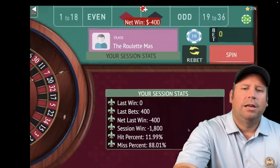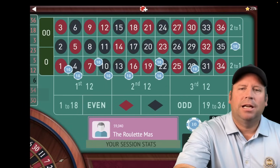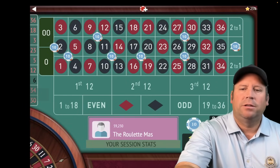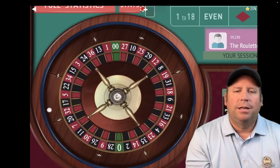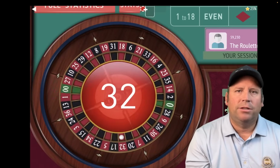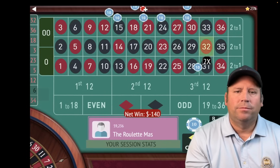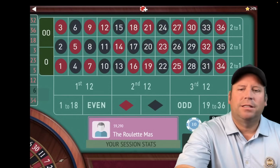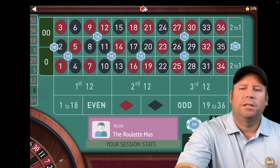Okay. And we only have $200 left, so we have to bring the bets back to 200. So let's do that and spin. We really need a win here. That's a 32 red. And that's a $140 loss. So all we have left is $60 now. So we're pretty much toast now.